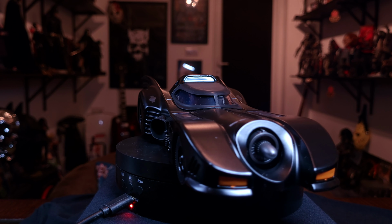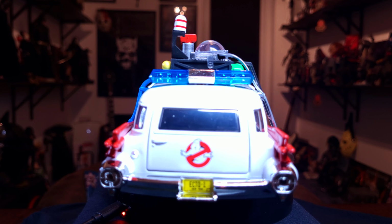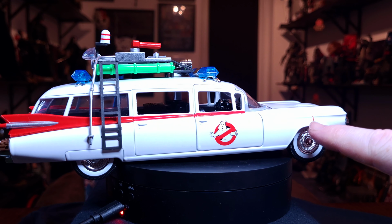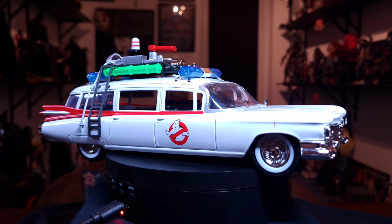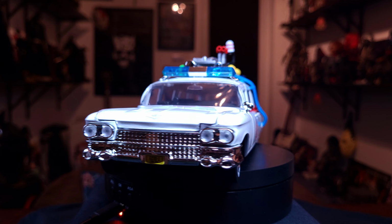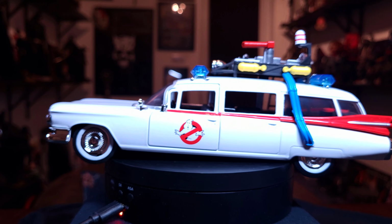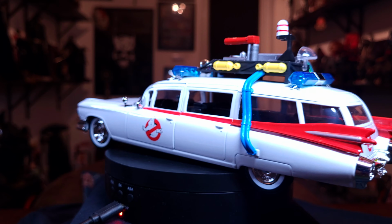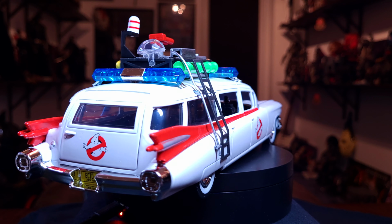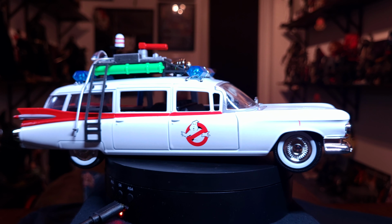Alright, let's move on to the Ecto-1. Now, my one, I've just realised, has a little paint scuff. Right there, a little streak of red. And I tried scratching it off with my nail, but it wasn't having it. So I might have to try and fix that. I wouldn't mind, but this is the most expensive one out of the lot. The Ecto-1 cost me a little bit more than the other ones. They were all like £20. This one was a bit more than that. It wasn't too much more, but it was considerable. Yeah, it took me a day or two to decide to finally hit the buy it now button.